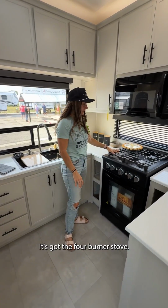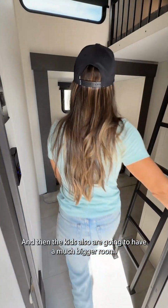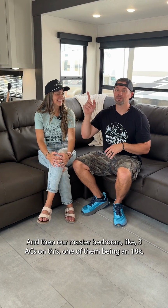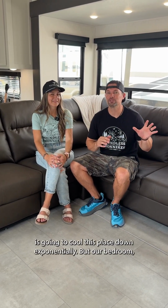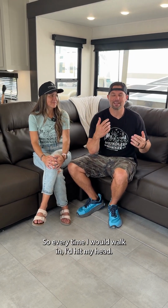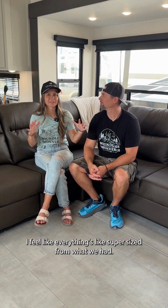Yes. It's got the 4-burner stove, the big sink, and the kids are also going to have a much bigger room. They got a bigger loft, more room in the top, and then our master bedroom has 3 ACs, one of them being an 18K, which is going to cool this place down exponentially. But our bedroom I'm super excited about because on our old rig it had the big slope in the front, so every time I would walk in I'd hit my head. It was uncomfortable, and this one is a flat roof all the way back, and there's just so much more room. I feel like everything's supersized from what we had.